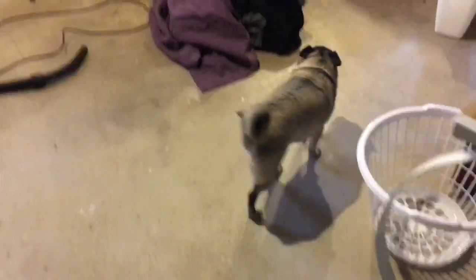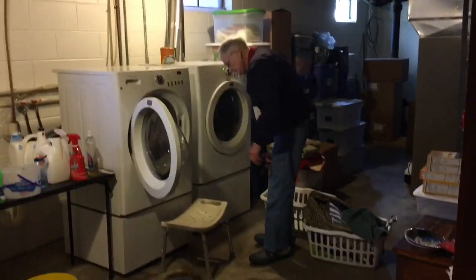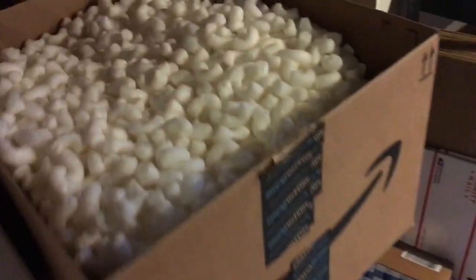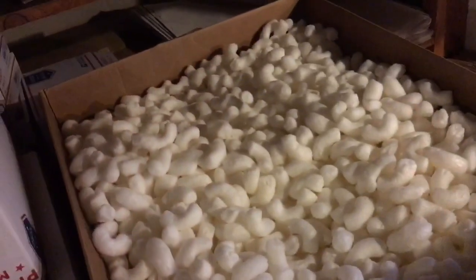Lucy, are you helping? Oh boy. Aren't you done yet? Oh, look at all, where'd we get all these packing peanuts from? What? Where'd we get all these packing peanuts? Well, you bought them. I did? Yeah. Well, cool. You have to pay them. Oh, yeah, that's right. Lucy, are you helping? You helping?